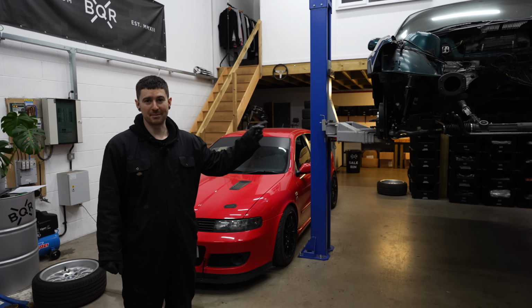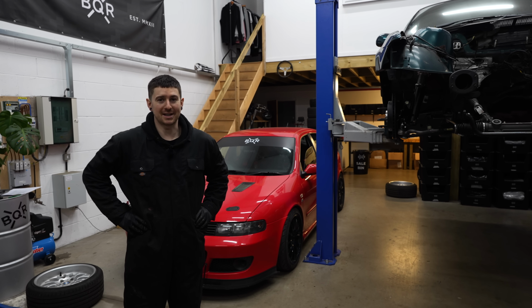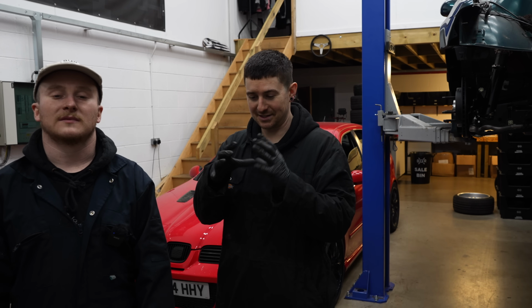Next step, the rear brakes. And we're going to do everyone's least favourite job. Handbrakes. No one likes handbrakes. No one likes fitting handbrakes. No one knows how to do handbrakes, do they? No. I'm convinced. They're just a pile of mess and springs and I hate them.